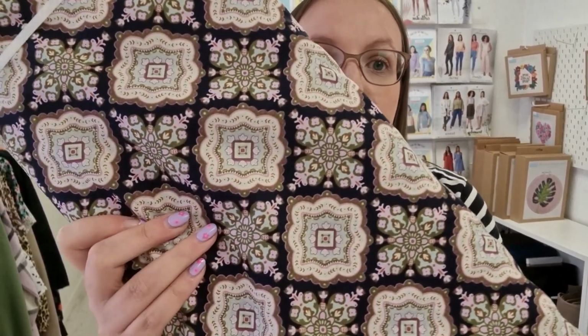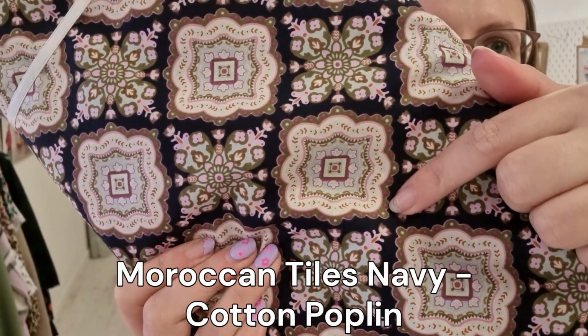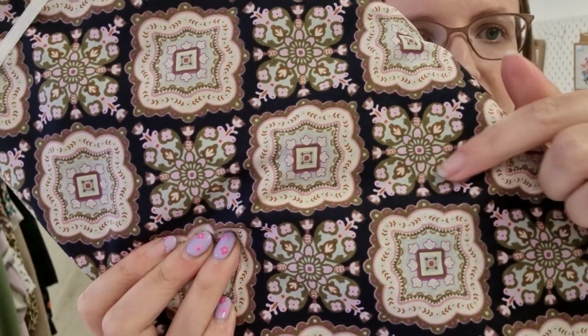These are all 140 centimeters wide and £14 a meter. So like I said, this is the olive colorway, and it also comes in a navy. So it's exactly the same, but navy background. I think my camera might be making that look a bit black, but it is a navy blue background.